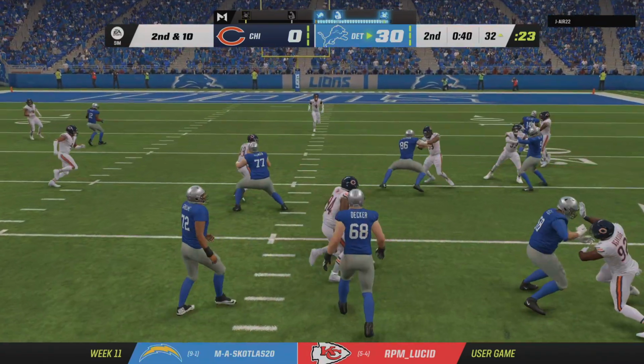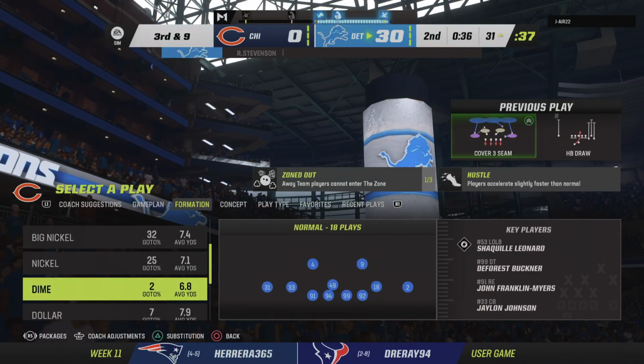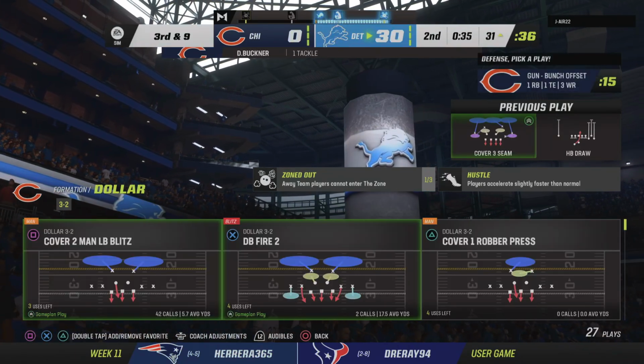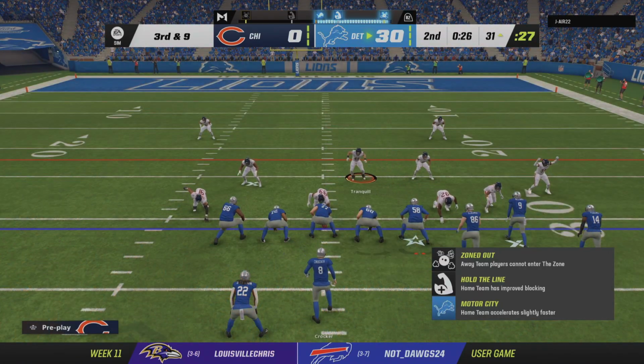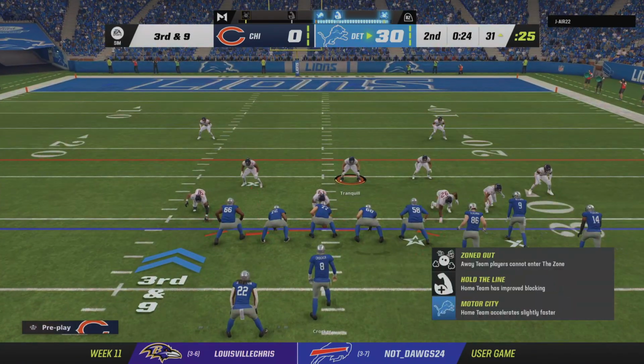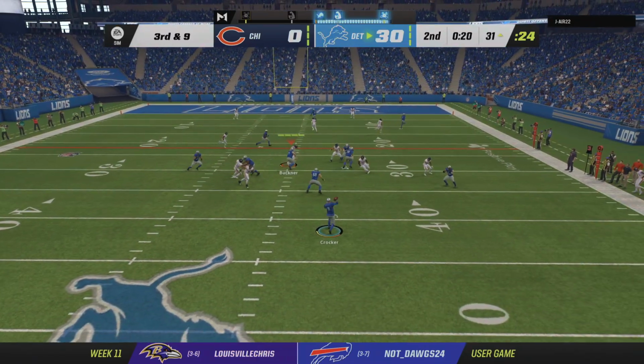On second down, it's Stevenson. And he'll get this down to about the 30, 31-yard line. They do get a yard there, but only a yard. Leaves them with 3rd and 9 looming. They'll come to the line here needing 9 yards to pick up the first. Off play action. Crocker.